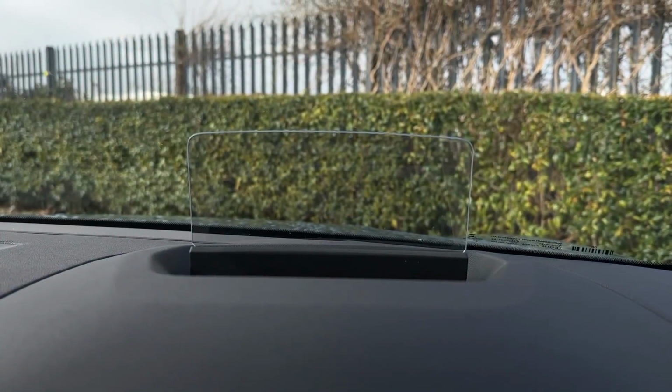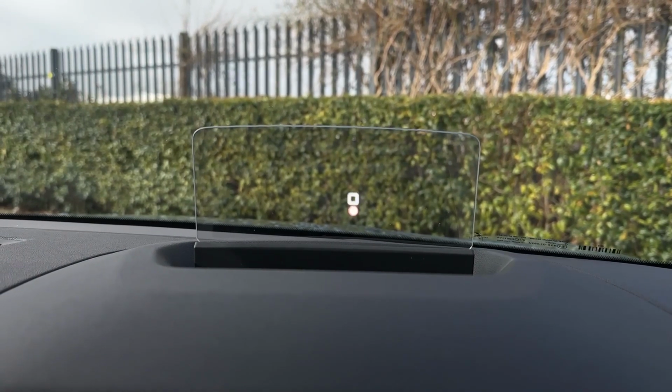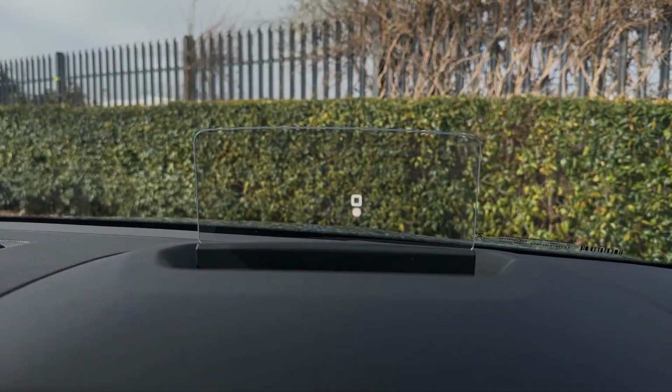And if we move up, you have even got a head-up display which is customizable. You can see some flickering, but it does not do that in real life, it's just the shutter speed of the camera. It gives you the speed limit in the area as well as your digital miles.